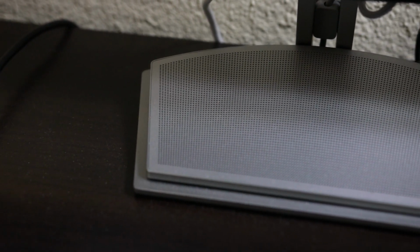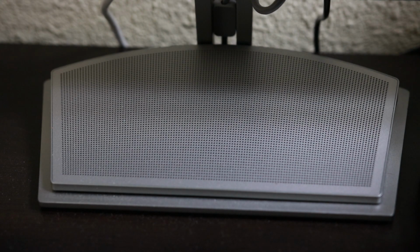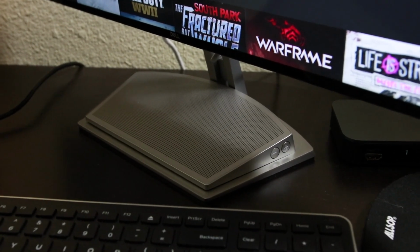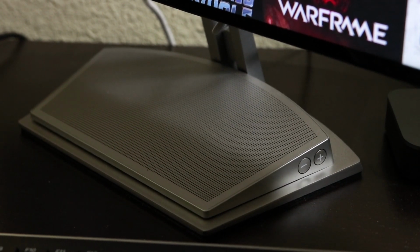Now, speaking of that speaker, no pun intended, I was absolutely blown away with the quality. It has dual 12-watt firing speakers. It's powered by Waves MaxxAudio. I really thought when I bought this I was going to have to buy additional computer speakers. I bought a gaming headset just to be prepared so that I could game in the bedroom. And the quality of this is definitely great. It rivals that of a lower priced soundbar, so there's really no need to spend any extra money for audio.